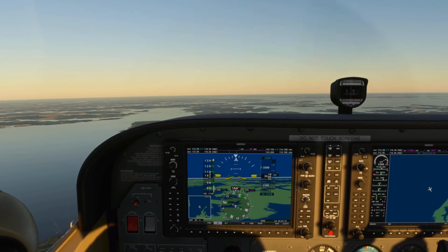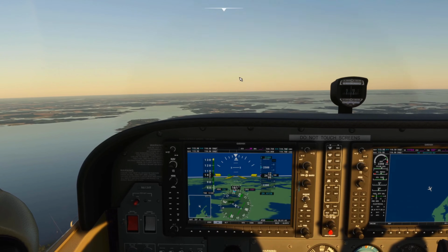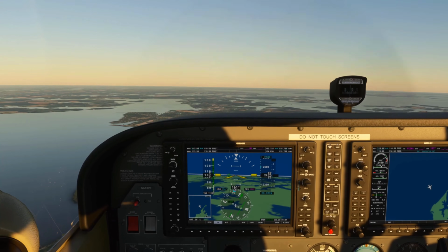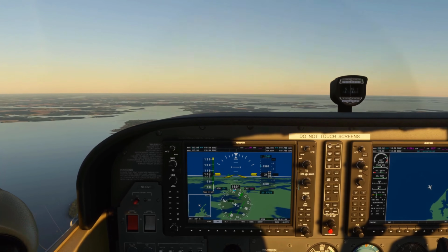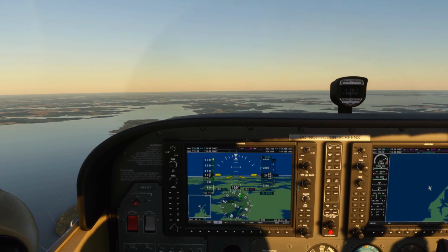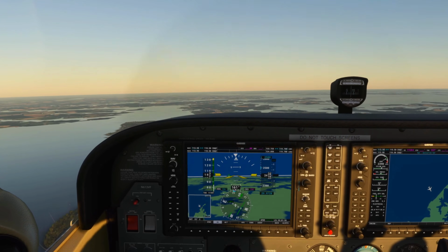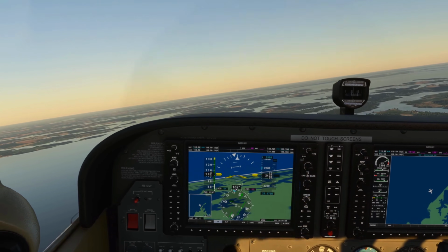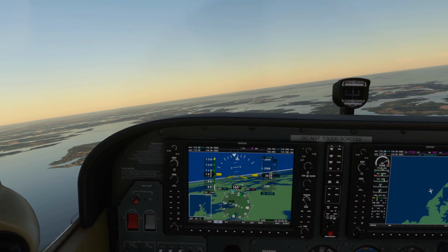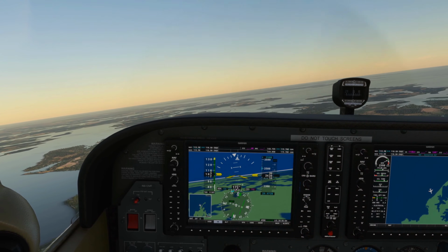Citation 3 Juliet Foxtrot, departing airspace to the south, Jacksonville Center offline, radar services terminated, frequency change approved. 162.8, Juliet Foxtrot, we'll see you. AC 9185, fly runway heading, wind 140 at 7, runway 2 tree, cleared for takeoff.